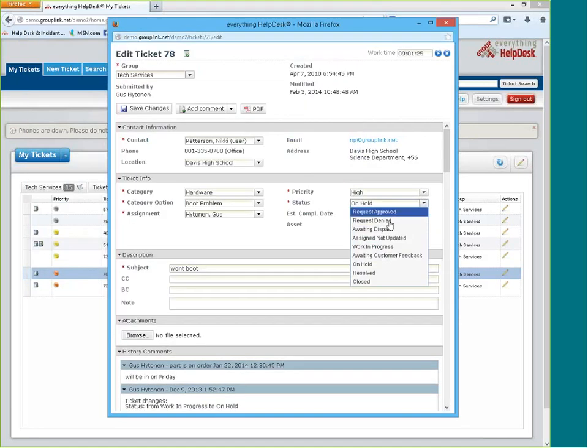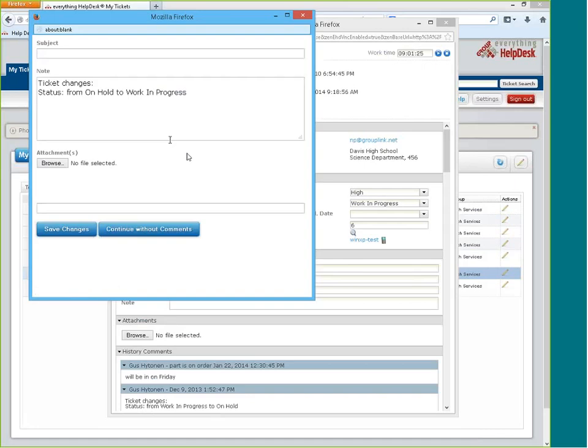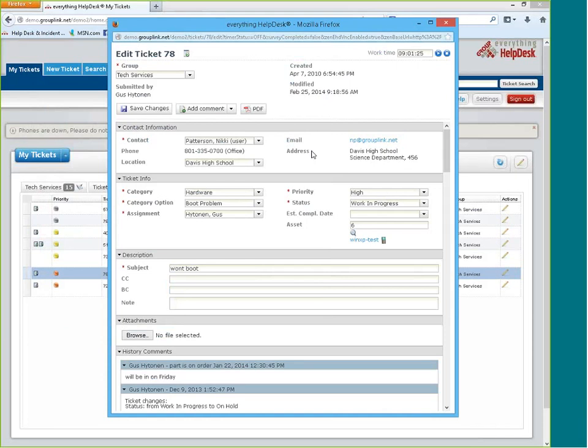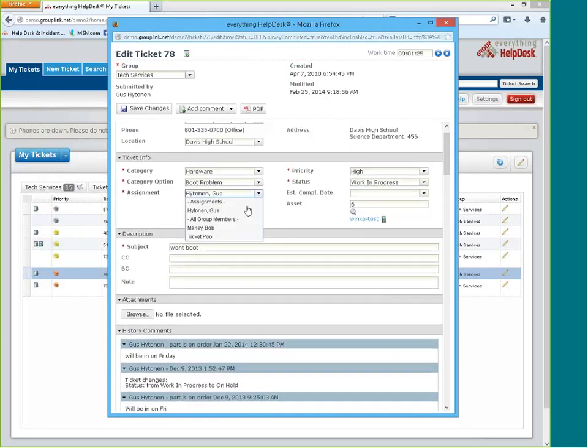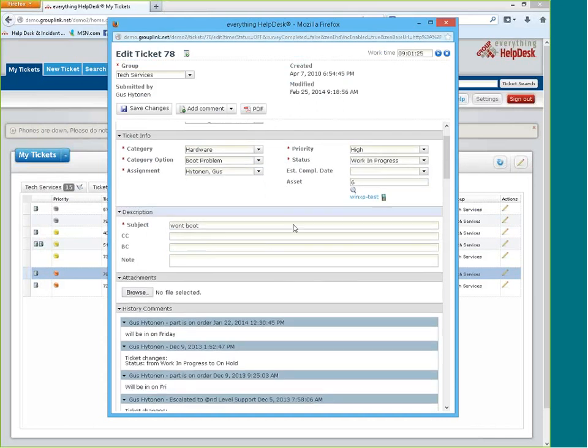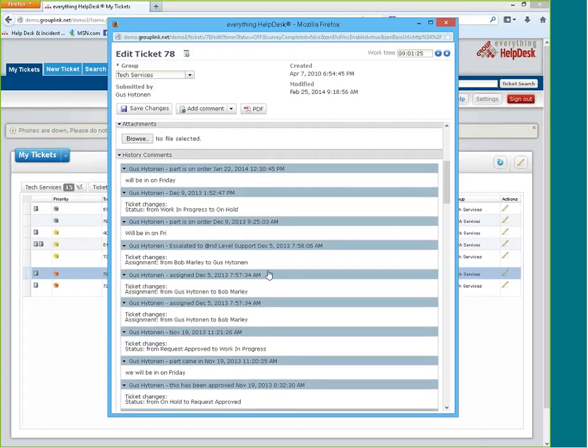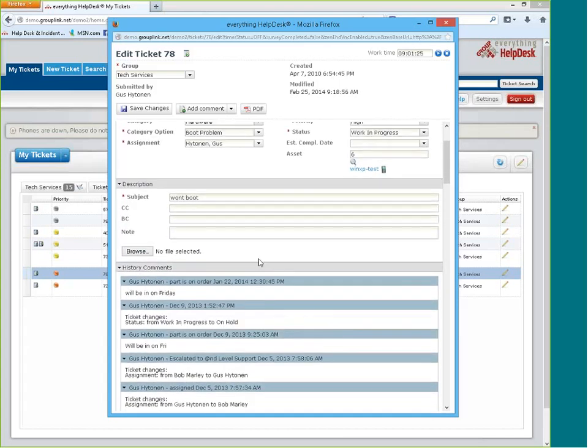Same thing goes for this. If I come in here and let's say I change this and I hit save, the change will be made, but it'll also open up that same thing where I could, number one, put in notes and send it to the user, or I could simply continue without additional comments there. So, very easy ways to update this ticket. Even if I wanted to reassign it, it's just coming here to the drop down. It's going to document any changes I make in the history. It's going to tell you the day, the time, who made the change, and then obviously what that update or change was. We keep a very good audit trail there within the history for you.